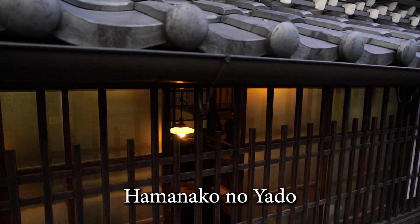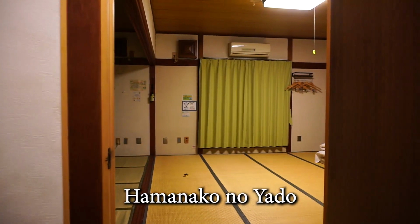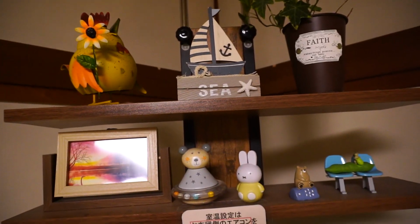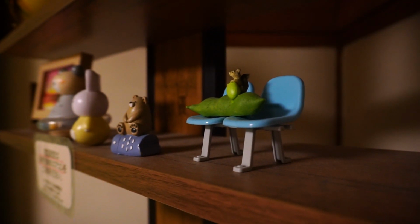That night, we found an old Japanese-style inn with a huge room for the 3 of us and a shared public bath. We really lucked out with this place too, with it being only $40 for the night.